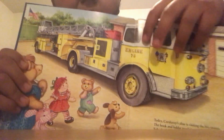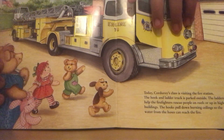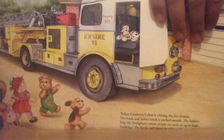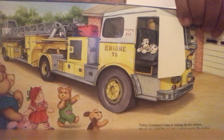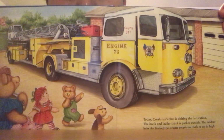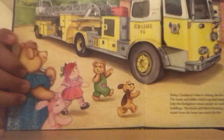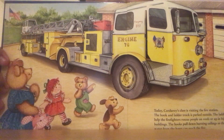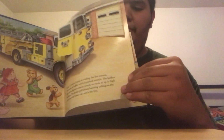And look, Corduroy, the bear right here, he's with his class on a field trip to a fire station. And look, there's a Dalmatian dog. Look, this is so cool. Look at that fire truck, amazing. We see fire trucks every day, and we hear them. So if you see one, you wave hello, boys and girls, okay? Wave bye or hi, and they'll see you.